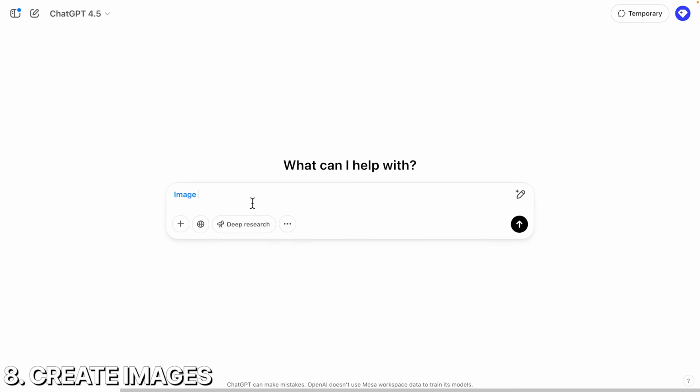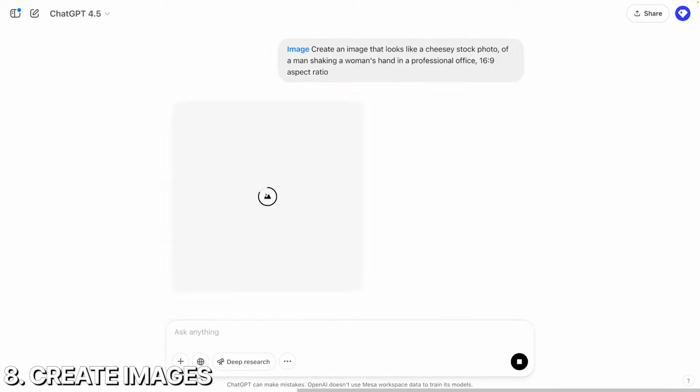Remember how I said we saved the best for last? It's true, you're going to like it. Real quick, images. ChatGPT, it'll make images. They kinda suck, like this one.